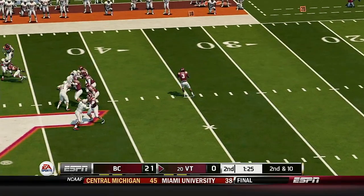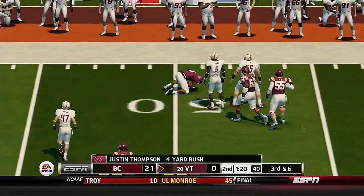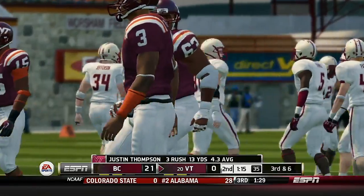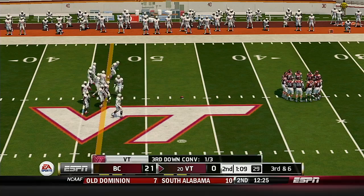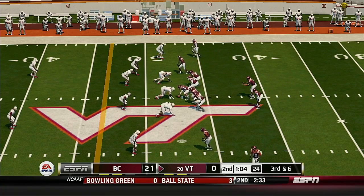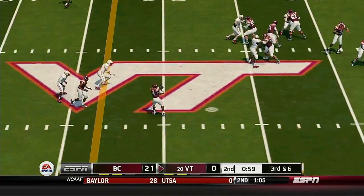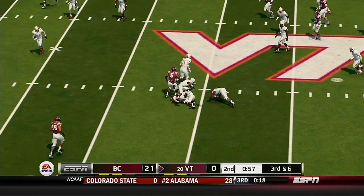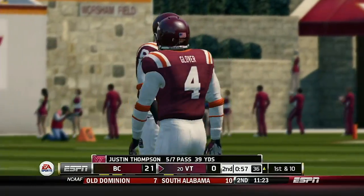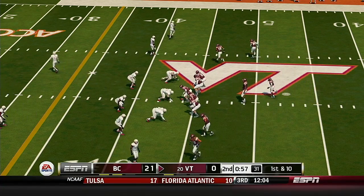5 wide. He's going to try and scramble. Tries to get around the corner. He's taken down at the 47-yard line. Tailback. They'll bring him down at the 44. The Hokies use their second timeout. First down, 10 to go. Ball on the 44.